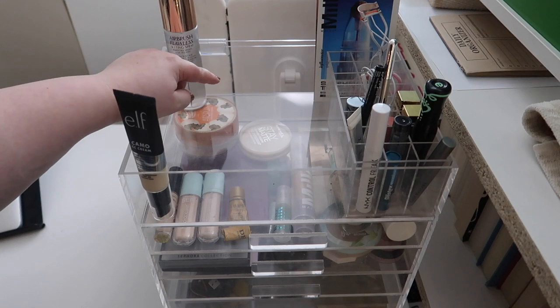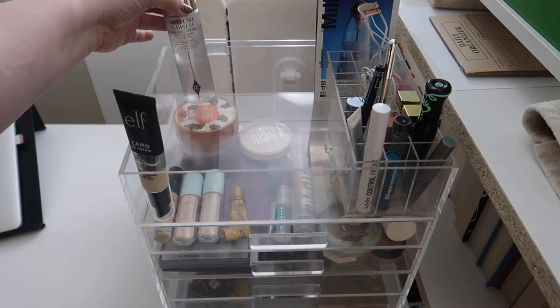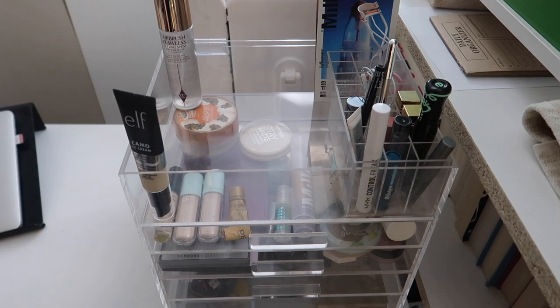The cuticle oil that used to be up here, I did move to my work desk just because I'm sitting there most of the time, and I want to use that time to moisturize my cuticle, so I moved it over there. I've got the Charlotte Tilbury Airbrush Flawless Setting Spray, and I have to say, so far, not a fan. It's actually pretty drying, which is really surprising. So anyway, that's gonna stay up here. If I get like halfway down and I still don't like it, I'll probably just declutter it, to be honest.